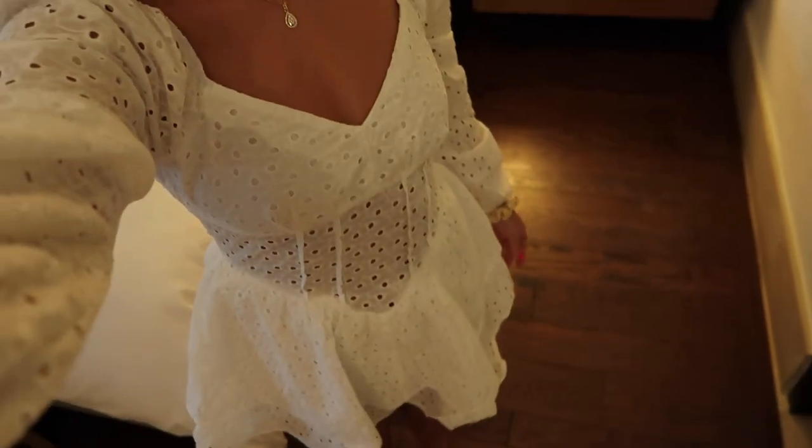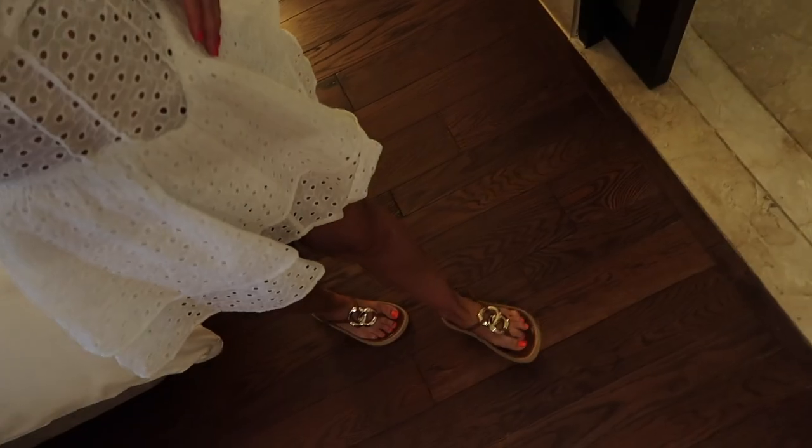This is my little outfit. This is a romper actually, it's not a dress. It's a romper and then I've got my little sandals on. Also, I can't remember whether I told you, I don't think I did. Found my necklace! Yay! I am so happy I found it. It was just near the suitcases all along. So, yay, I can take my necklace home, hopefully, if I don't lose it again.